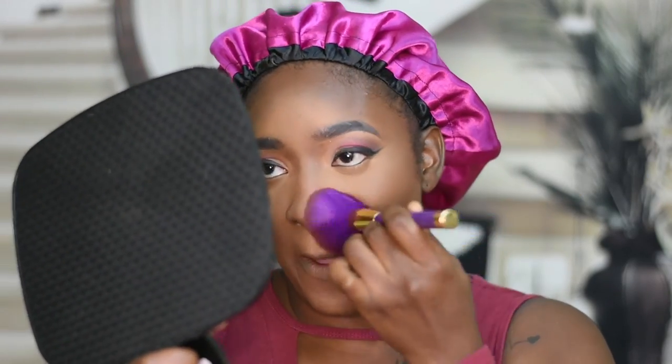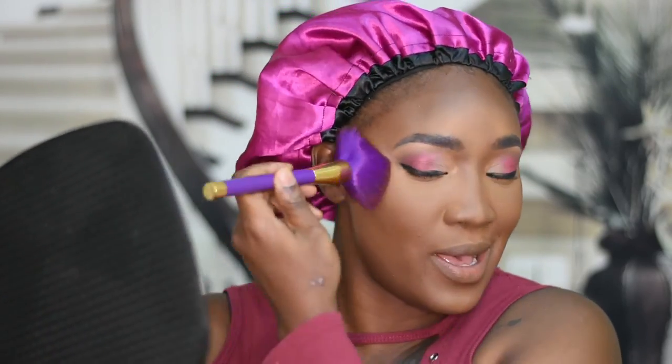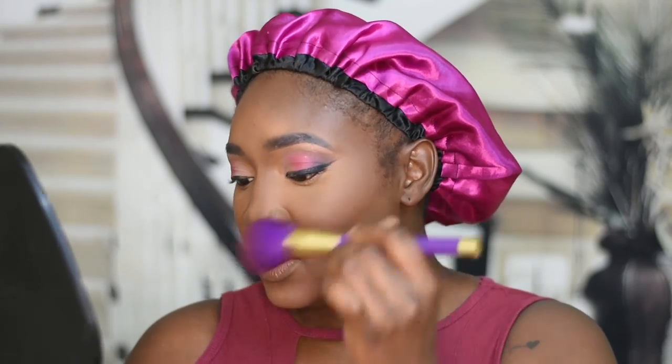I'm going to bring the look together, getting rid of whatever may be too bright. Yeah, I need it too. Not bad. Let's go to the forehead area. Let's see how that goes. Just set the rest of the face, patting.